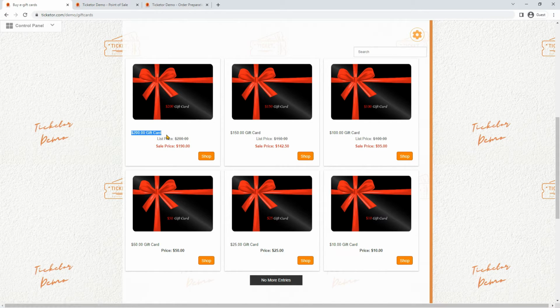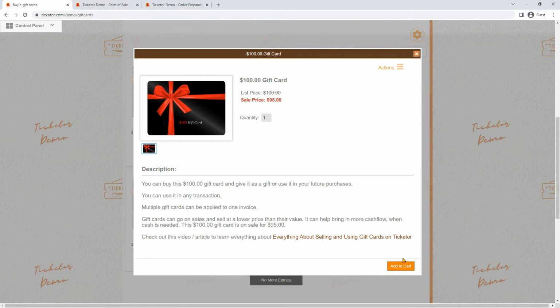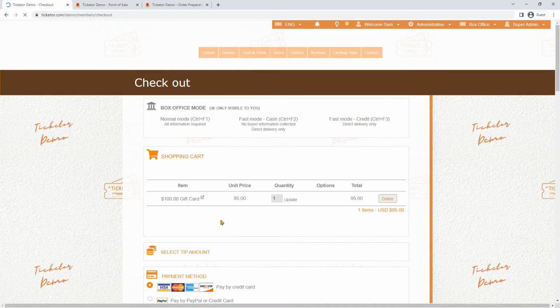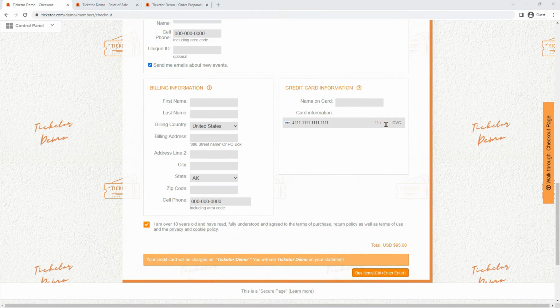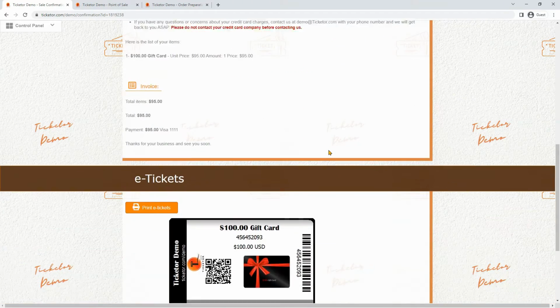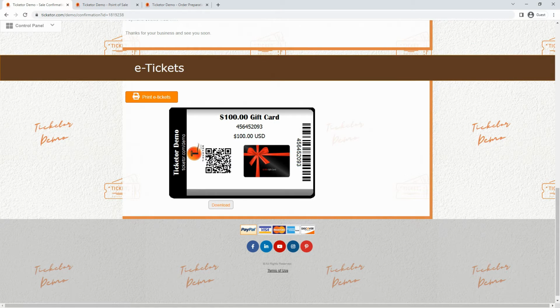You just create a store page and add gift cards at different amounts. You can optionally put the gift cards on sale to sell them at a lower price, or you can set an expiration date on them so they expire after a certain period of time after the purchase. The user adds the gift cards to their shopping cart and purchases them. They immediately receive an electronic gift card with a code and barcode on it that they can print or send electronically to a friend or family member.